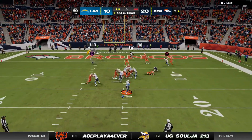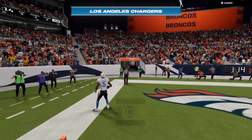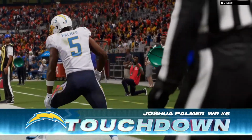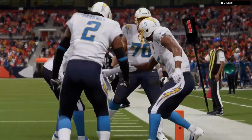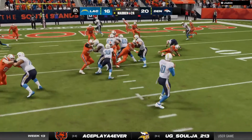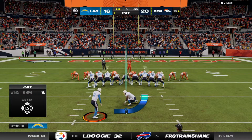Herbert. And it's caught. Touchdown, Chargers. Josh Palmer, a 7-yard touchdown grab. And the Chargers have got it back to within a score. So a strong drive here to lead off this third quarter and gets them right back in this football game.